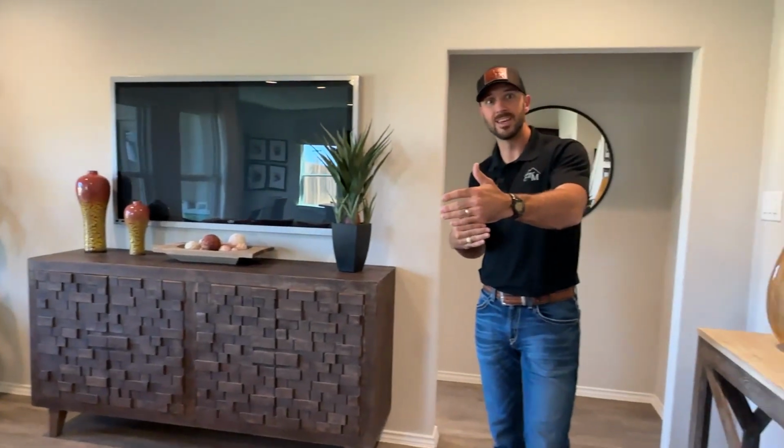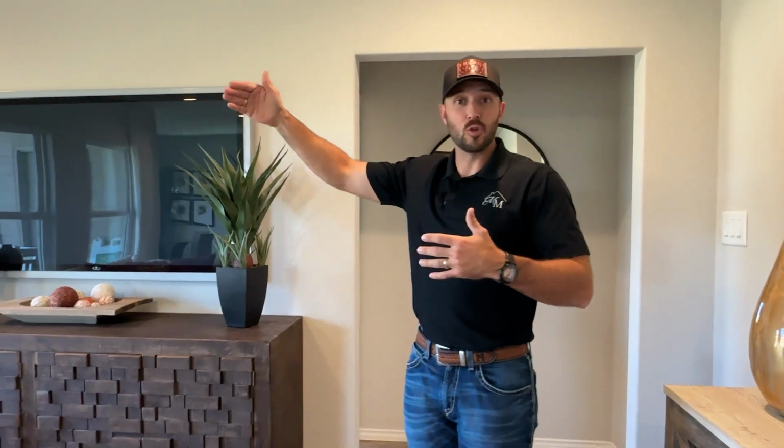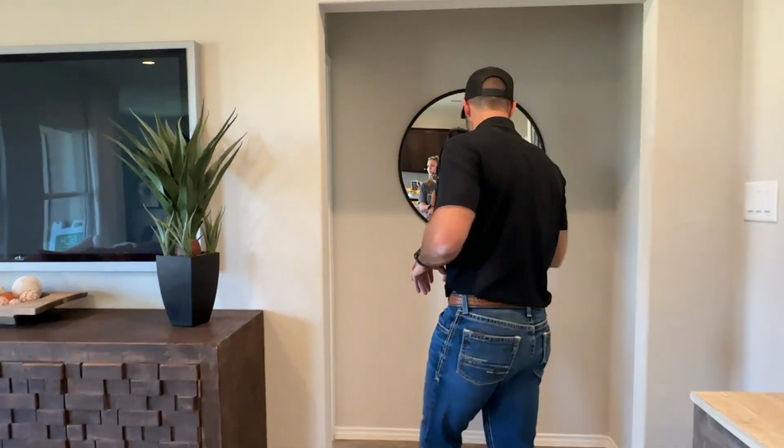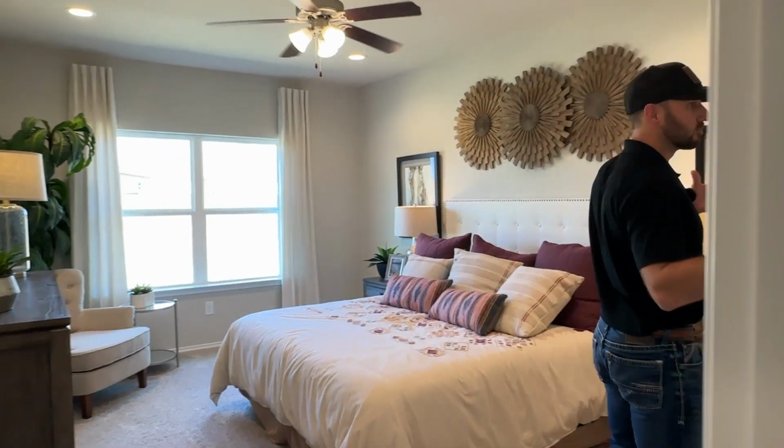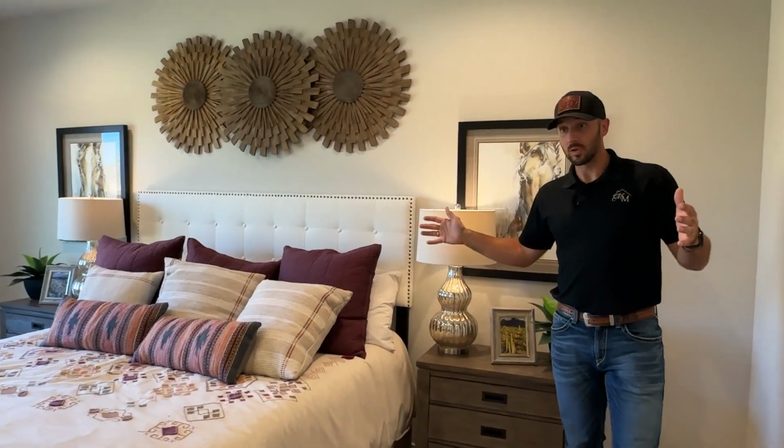So you don't have these 10, 15, 20 feet off the back porch backyards. You've got a lot more space to do more things with, right? Big master bedroom here. Like I said, this is a bigger home, 2,400 square feet. This is a really good sized master bedroom.